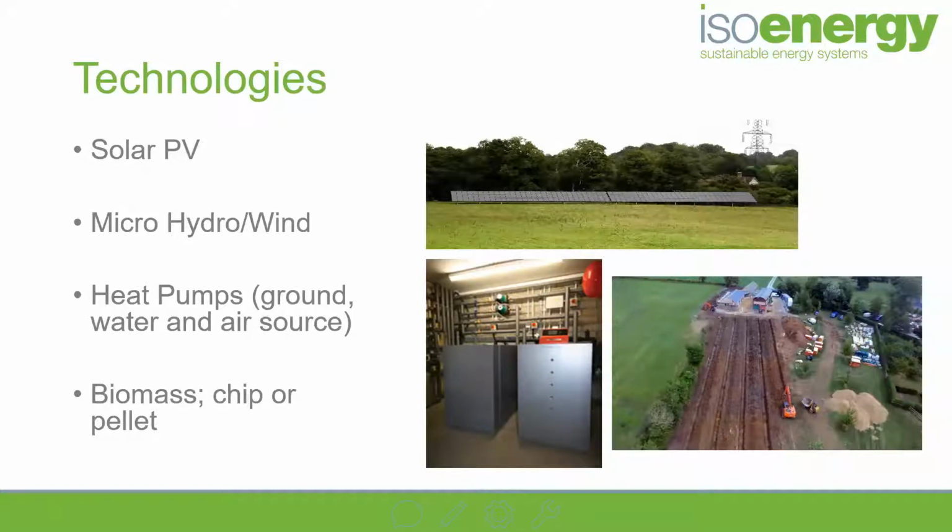And solar PV. So there's another talk coming on solar PV in the next couple of weeks. And there is another talk on air source heat pumps, and there is another talk more specifically on ground source heat pumps, ground collector designs as well.